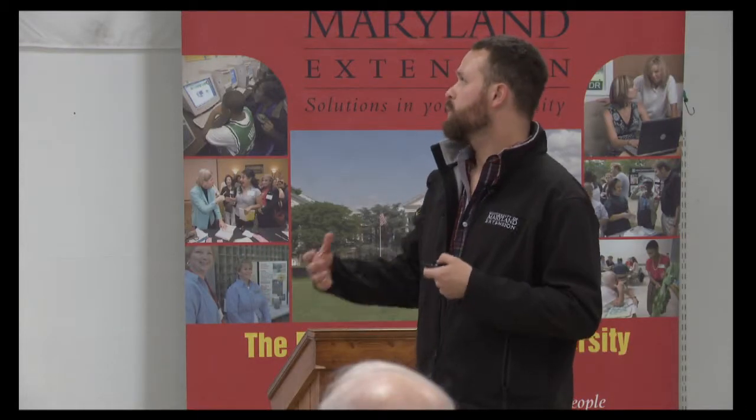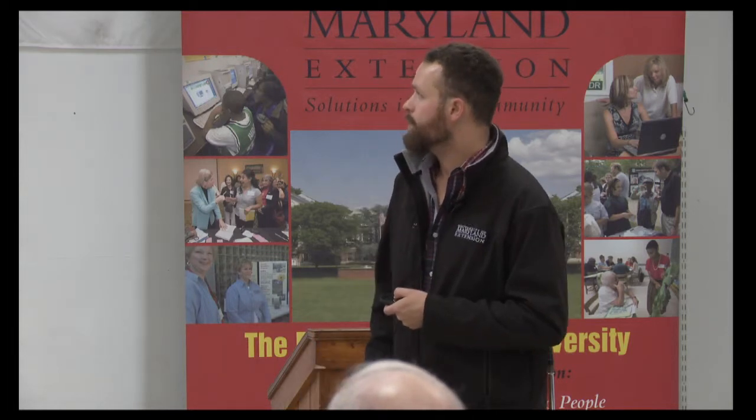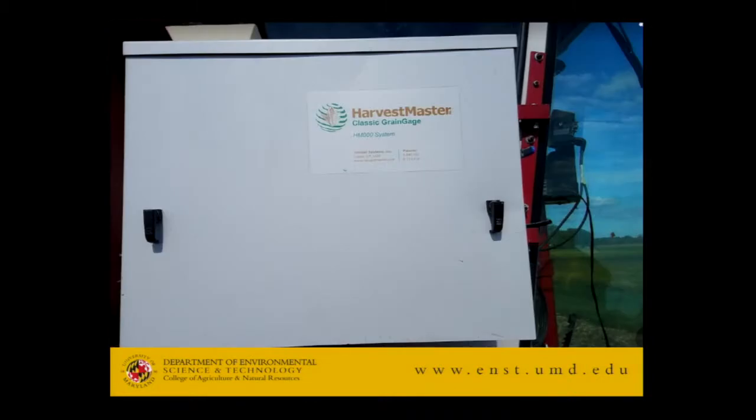For our grain yield, we wanted to make sure that we didn't have deer pressure, so we fenced out our plots here, and we eliminated any outliers based on corn plant populations. And then we took our grain yield using a Massey Ferguson 8XP with a Harvest Master weigher.